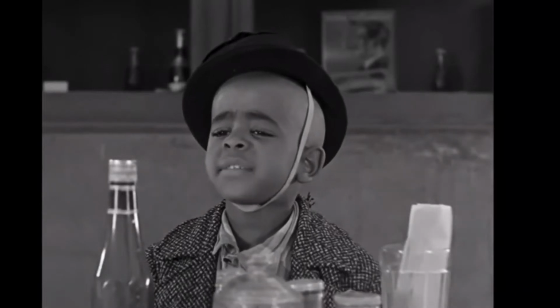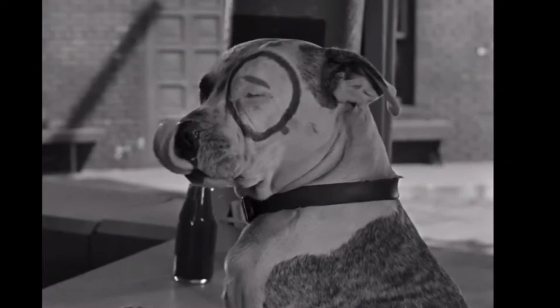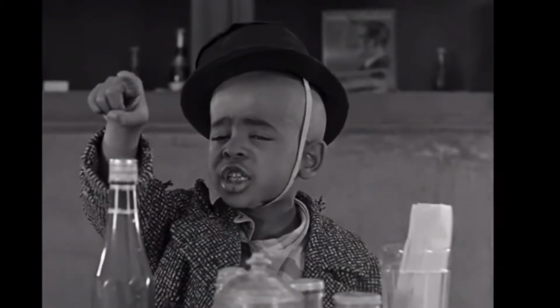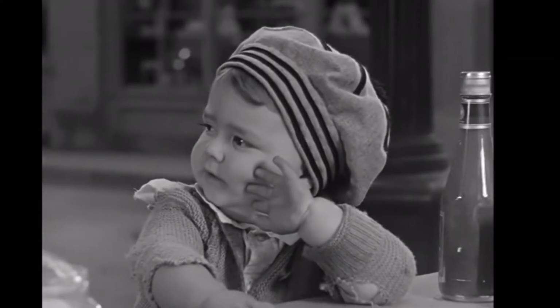I'll take a big beef steak and a couple of pork chops. Don't you ordinary spinach and a piece of that chocolate cake. Boy, I like chocolate cake.